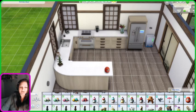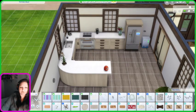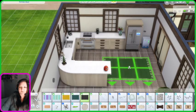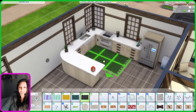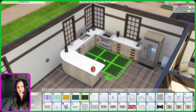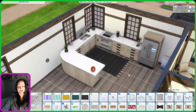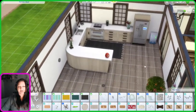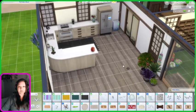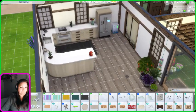All right, so we'll put in a rug. Let's put in a rug. I think I'm glitching again. There we go. We'll do a knitted cable rug for the kitchen, just like that. Perfect. And I think the kitchen is pretty well finished because we've got everything in it that we need. We've got the trash can, refrigerator, the stove, the sink.